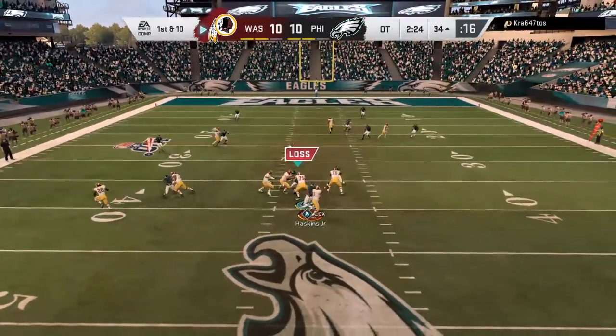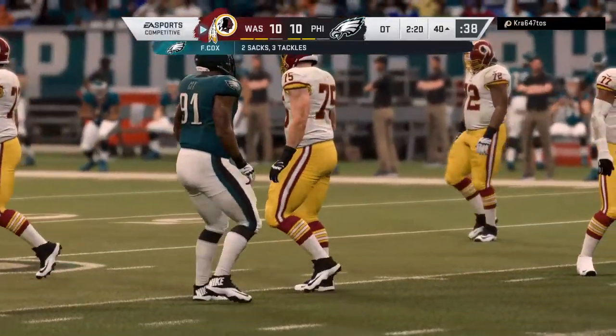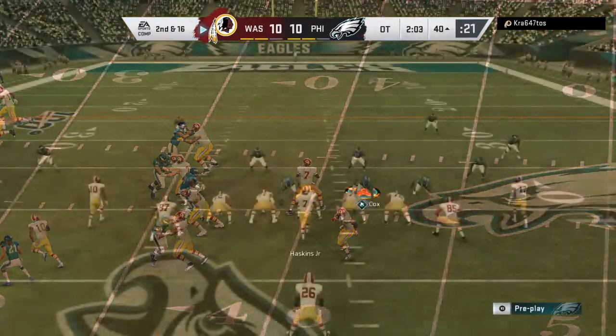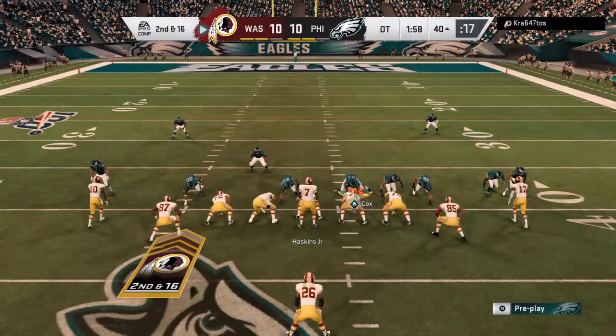Throwing now, Haskins on first down. And down he goes. They sack him back right around the 41-yard line. Fletcher Cox picks up his 2nd sack of the afternoon. Protection certainly going to need to be a bit better here on 2nd and 16.